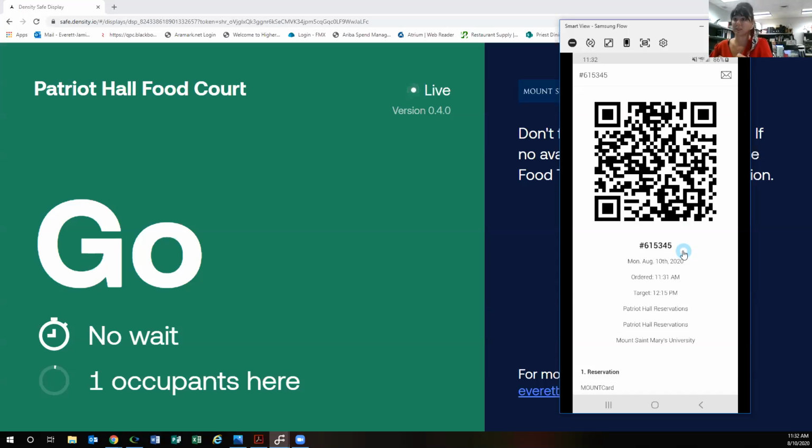I know that's a really tight time frame, but we don't have a whole lot of time to push people through, and we need to be able to do it as quickly as possible. So unfortunately, if you're late for your reservation, you're pushing into the next time frame, which is going to make it so that somebody else can't get their lunch.